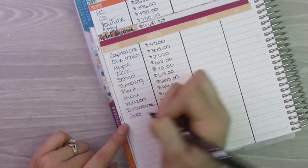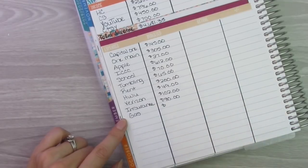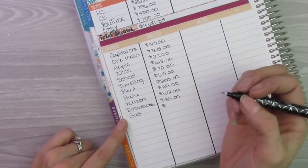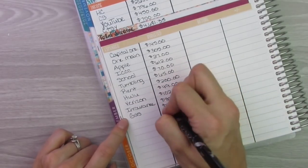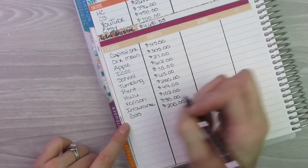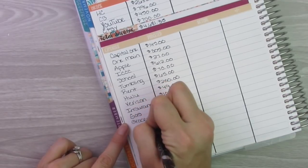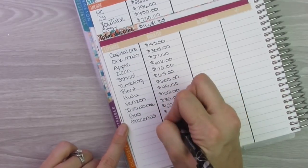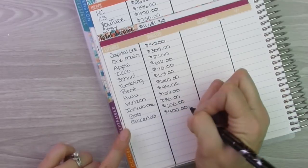So gas, I take money out on a weekly basis for gas. I do $40. So because there are 5 weeks in the month of November, or 5 Fridays, and that's when I stuff my envelopes, is on Fridays, it's going to be $200 a month, or this month, for gas. Same with groceries. I'm going to end up stuffing my groceries envelope 5 times rather than 4. And at $80 a week, that is going to be $400 for the month.